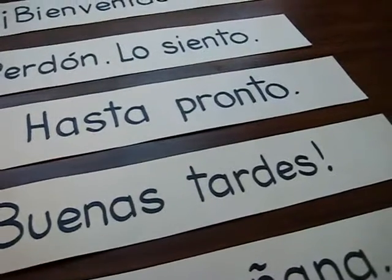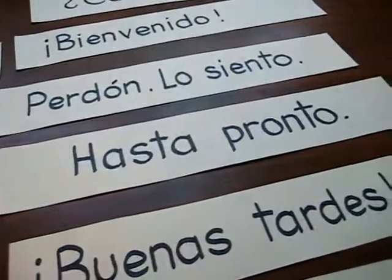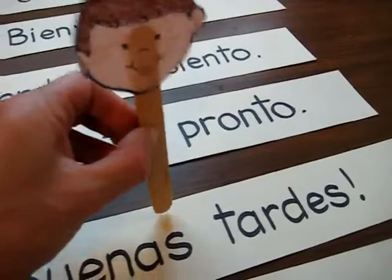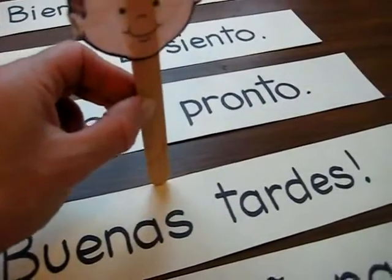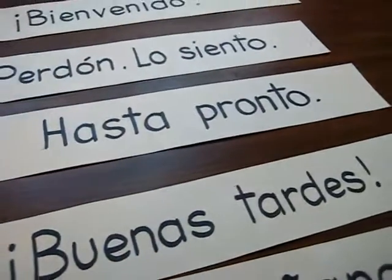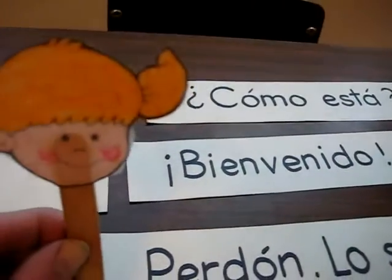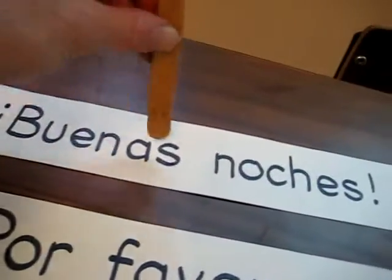Buenas tardes. That's my little puppet saying, Buenas tardes. And then somebody else will say it back, Buenas tardes. If you say Buenas tardes, it means good afternoon. Then the next person should say good afternoon to you too. That's what it means. Then I'll say Buenas noches. Then somebody else will take their puppet and go to Buenas noches and say, oh, Buenas noches. They'll find the flash word and they'll repeat it.